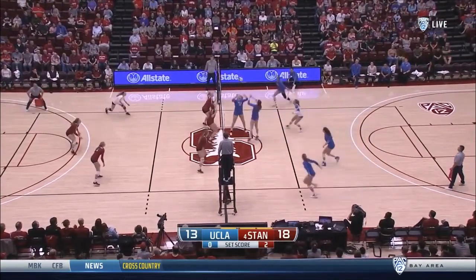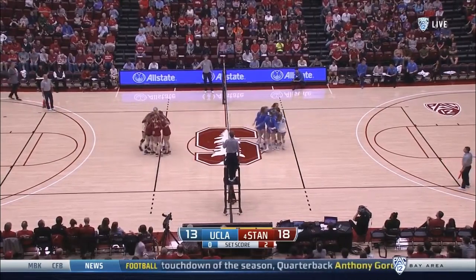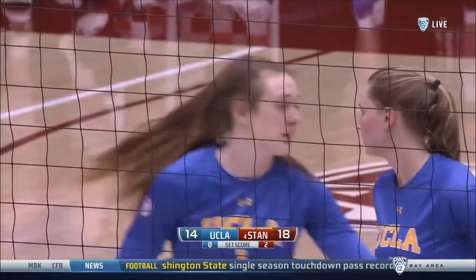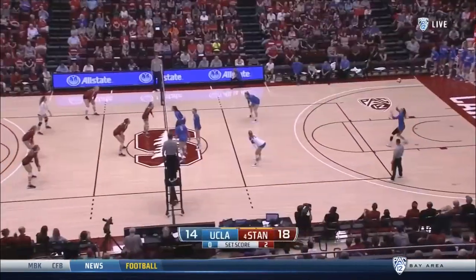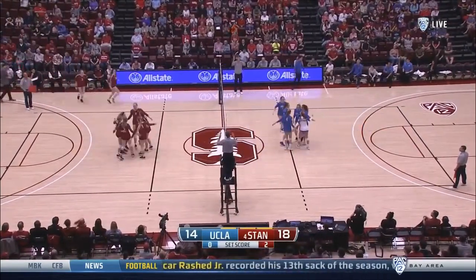Good pass from Simo. Ryan with the kill. I really like Ryan's cutback shot on that, the no-look pass. That's a hard thing. That's a strength thing. You can see here she cuts it back across her body. Really nicely done. Serve goes long from Mac May.